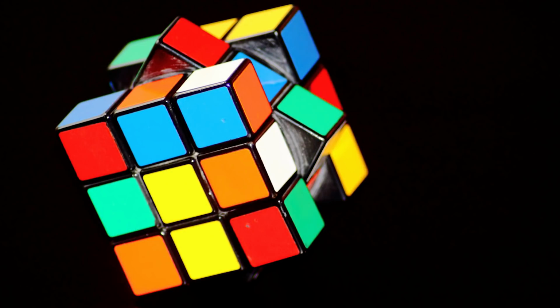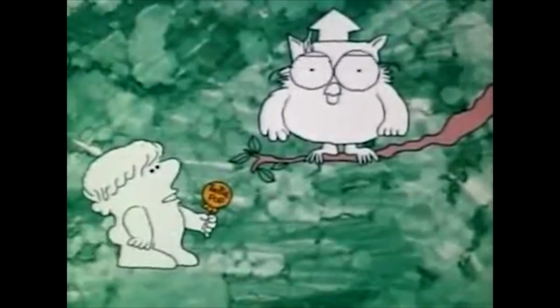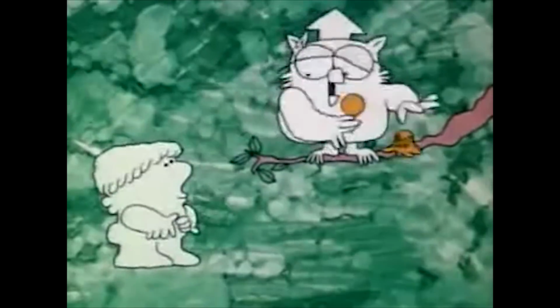The Zemeckis Rubik's Cube that turns back time. Robert Zemeckis directed the Back to the Future movies. One of the funnier ones was IOI name-dropping the classic Tootsie Pop commercial.